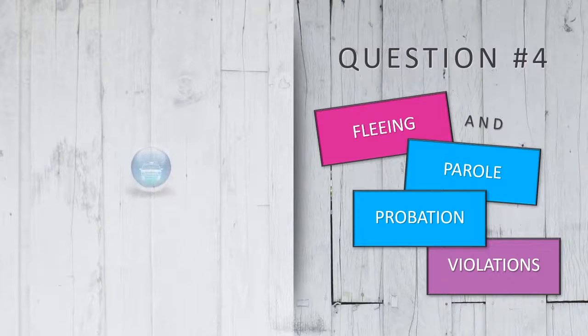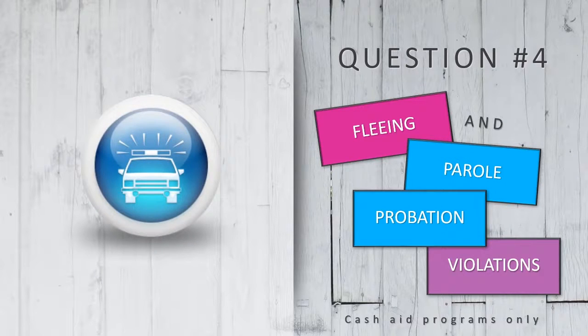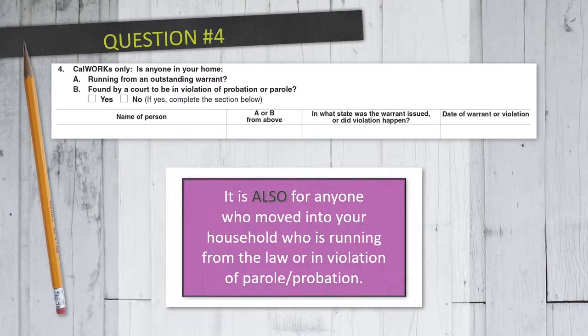Question number 4, fleeing and parole or probation violations. This question applies to cash aid programs only. This question applies to anyone already living in the home who had any of these things happen since the last report. It is also for anyone who moved into the household who is running from the law or is in violation of parole or probation.